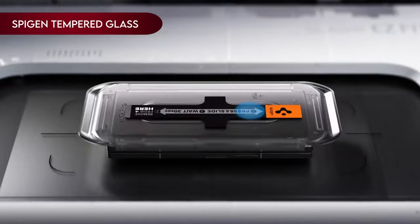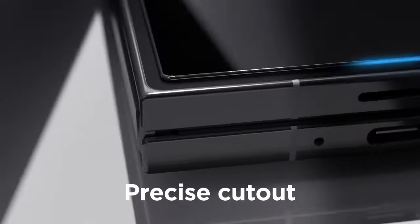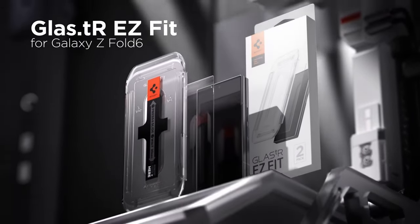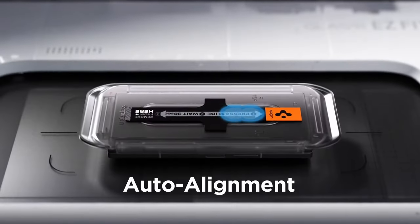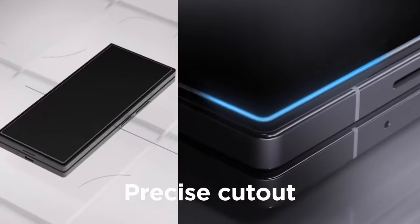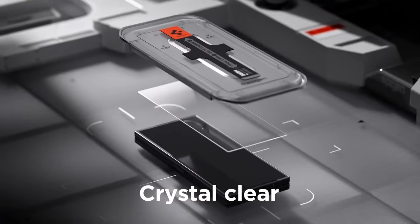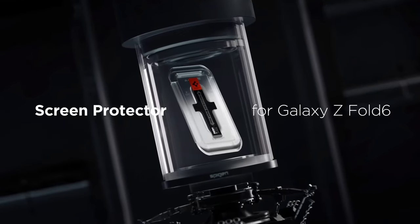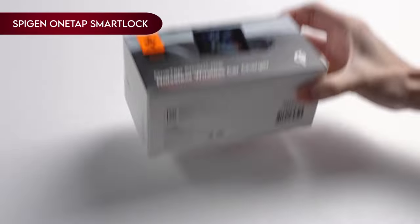On number 4. SPIGEN Tempered Glass Screen Protector. SPIGEN's Tempered Glass Screen Protector offers advanced protection with its innovative auto-alignment installation kit, ensuring effortless application onto the front screen. Featuring a durable 9H hardness rating, it provides robust defense against scratches and impacts. An oleophobic coating minimizes fingerprints, maintaining clarity and touchscreen responsiveness. Designed specifically for the Galaxy Z Fold 6, it seamlessly integrates with all SPIGEN cases, preserving the device's original screen brightness and clarity.